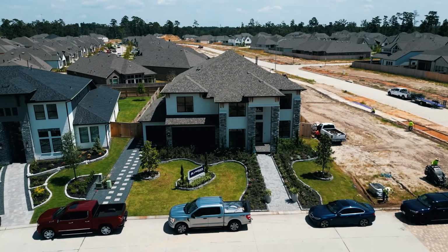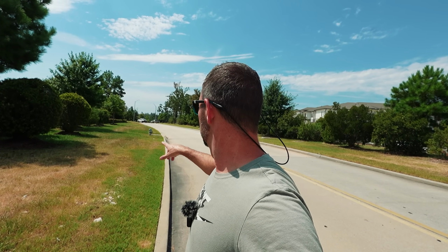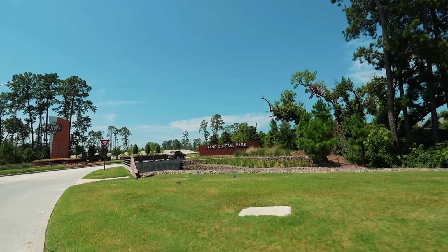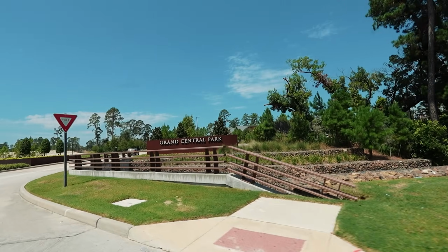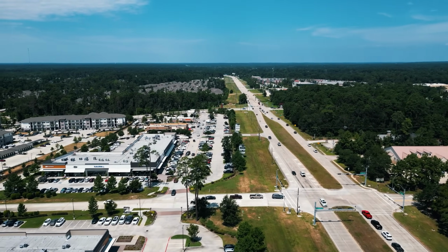So real quick, we're gonna get back in there and show these other houses, and I can't even believe the master primary bedroom and bathroom that we're gonna go see. But as you can see right there, it's kind of tough with the trucks and everything coming, but there's a bunch of signs that enter into Grand Central Park. And the reason I'm standing right here real quick, I didn't think there would be this much traffic. I'm gonna move up, but Loop 336, if you check it out on the map, the signs are right there.